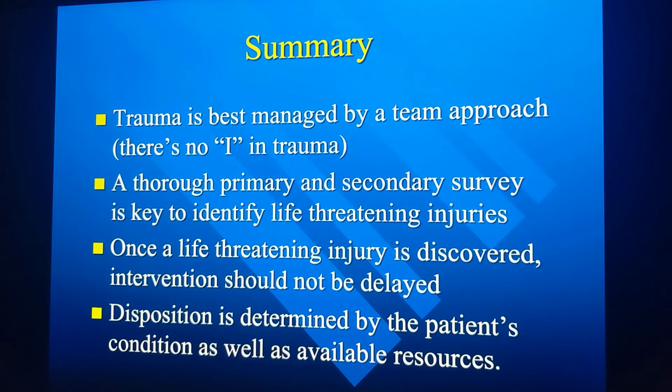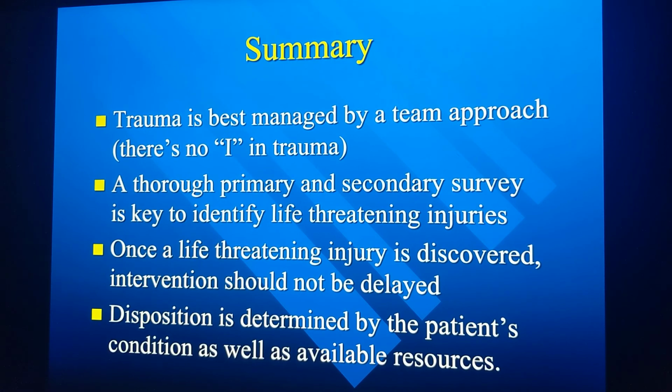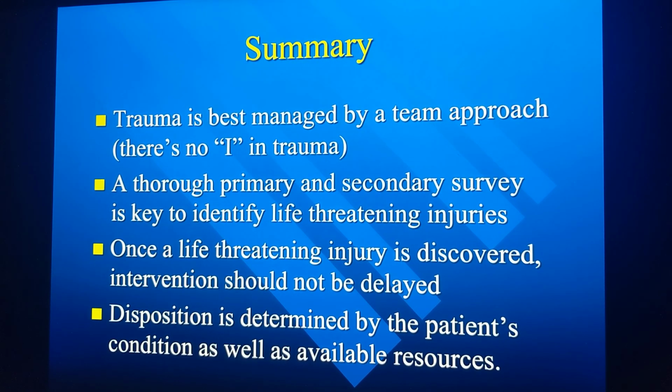Remember, trauma is a team approach. It's not one person each. We really want to do the primary and secondary surveys as quick as we can. Once we see a life-threatening injury, we should do an intervention right then and there and fix it, then move on.